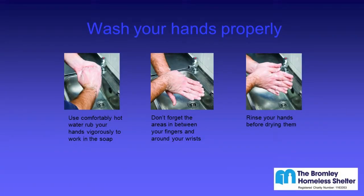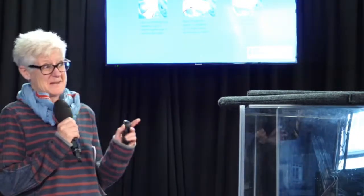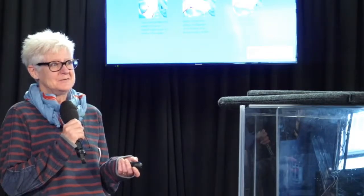Wash your hands properly. I believe I've been told that if you sing the song Happy Birthday through twice, that's the time it should take you to wash your hands properly. So bear that in mind. That's how long it should take. Don't just rinse your fingers, rub them together and think that's it. Think about what you're doing.